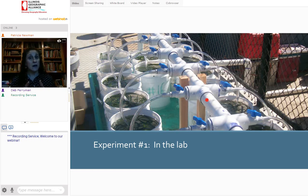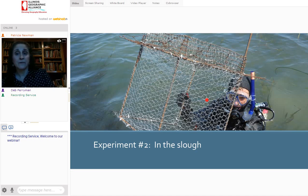But that's not enough for science. You have to take your lab experiments and move them to the field. So Brent repeated his entire experiment in the slough. But the first thing they had to do was to figure out, in the slough, sea otters swim wherever they want, right? So the thing he had to figure out was how to keep the sea otters out of certain areas. So he kind of had the reverse problem.